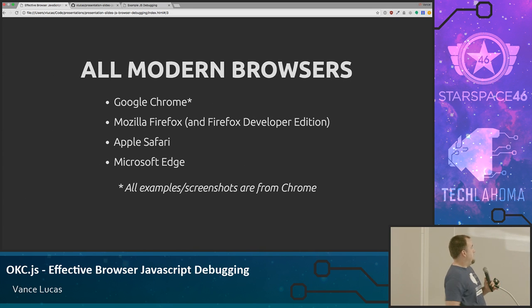These are the four main ones I mentioned. All the examples and screenshots are from Chrome, but you can do all of the things I'm showing you in any of the modern browsers.